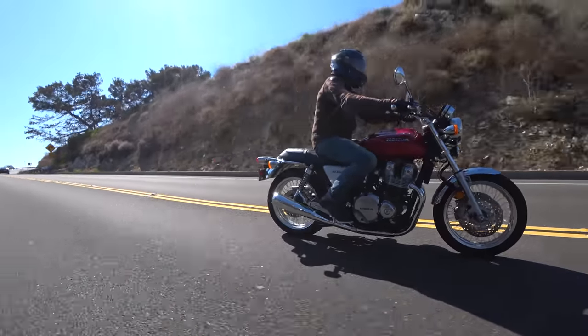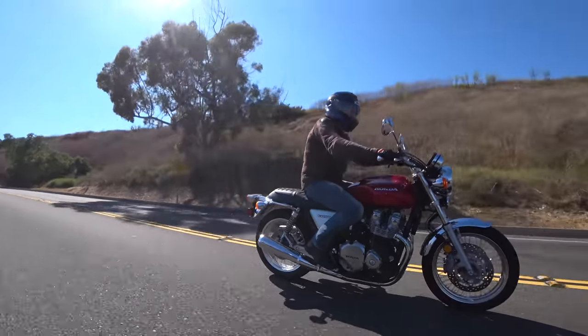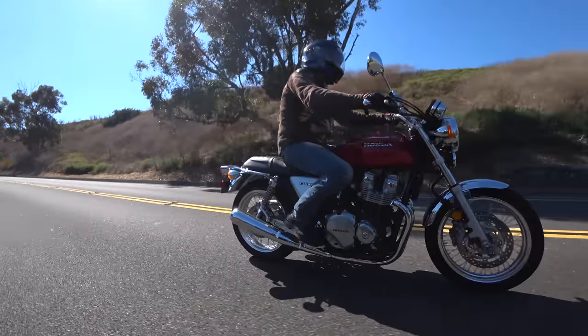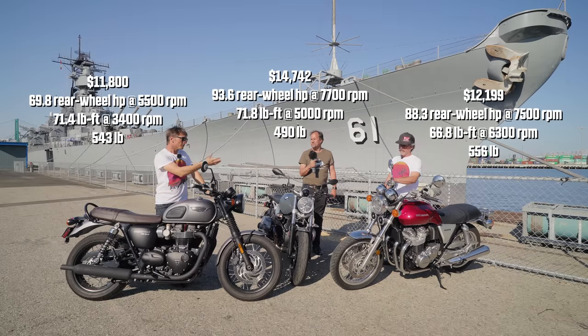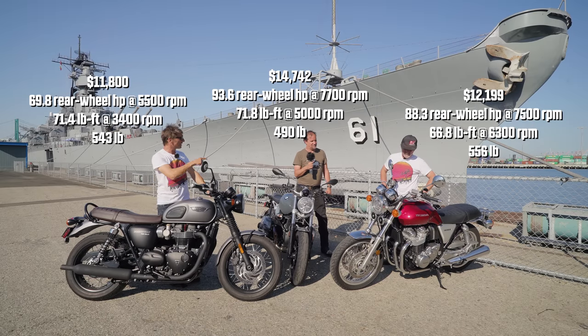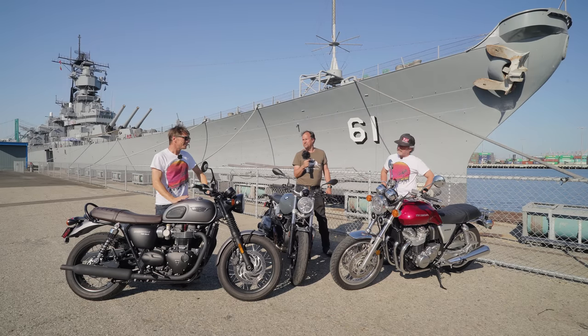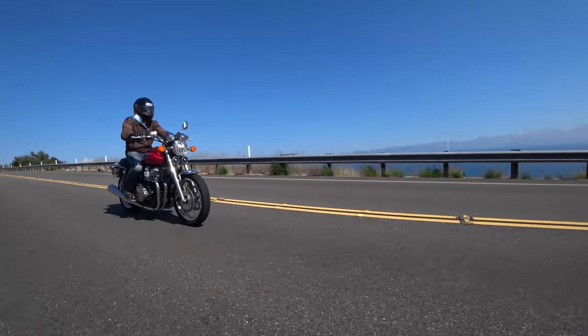Yeah. They're all about 12 grand in their base level, but it's the Honda that maybe could look to be the most expensive bike. Yeah. Visually. But yeah, the power, I bet you a CB1100 from 30 years ago has more power than that. That does only about 80 horsepower at the rear wheel. And for a nearly 1200cc motorcycle, that seems like a little bit of a missed opportunity.